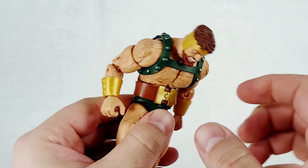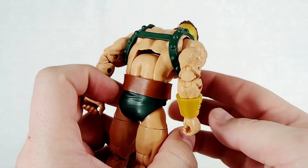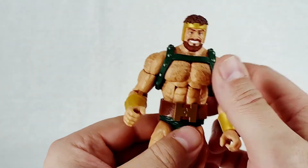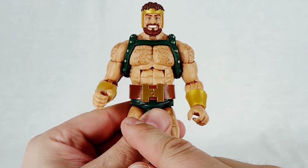if you wanted to do anything like that. Pushing him forward doesn't... Oh, but you got that big gap right there, too. And I understand that's in the back, but I don't know. I'm not a fan of this type of ab crunch right here.